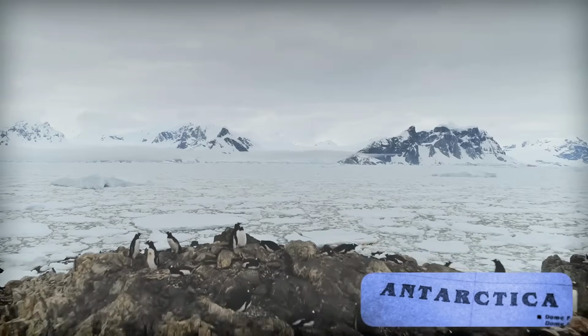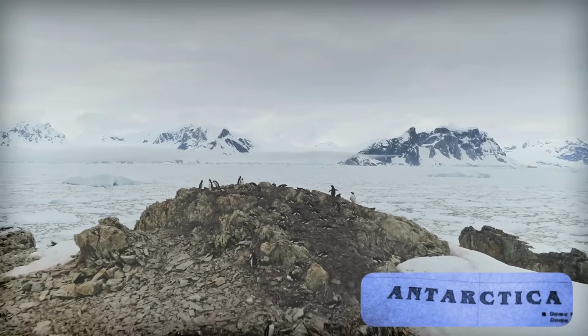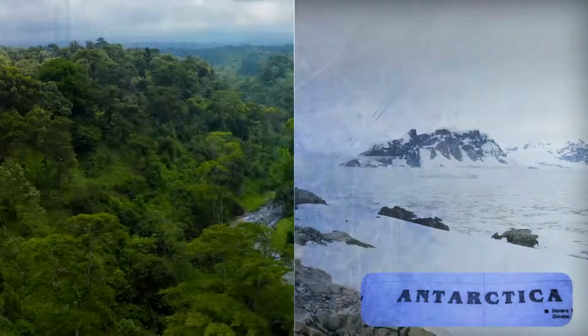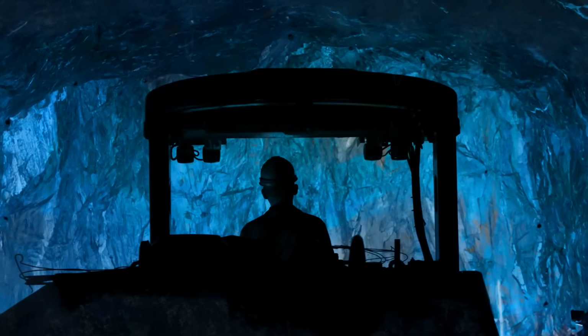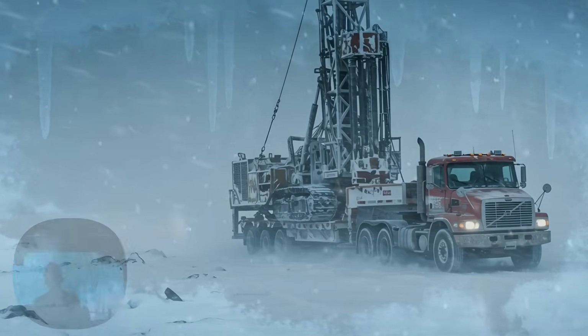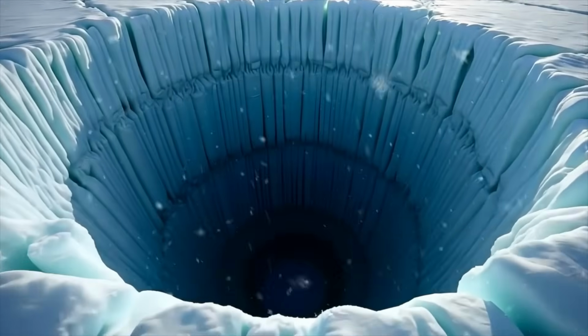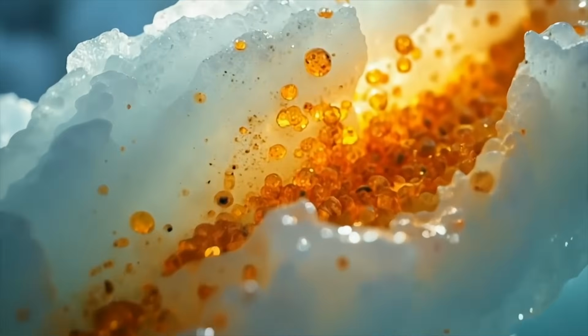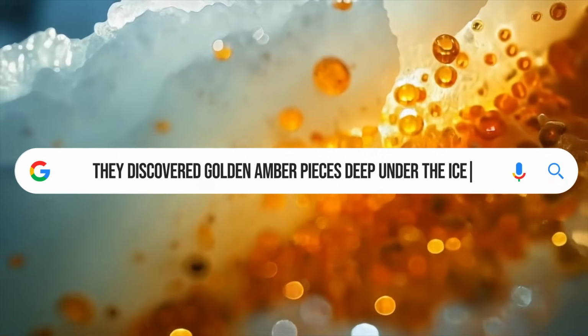Antarctica has been a land of howling winds for millions of years. No tree can grow here today. But scientists who studied those lands decided to drill deep beneath the Antarctic surface. They went thousands of feet below the ice, pulling up ancient layers of sediment. And there, trapped in time, they found tiny pieces of golden amber.